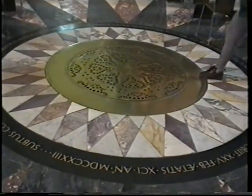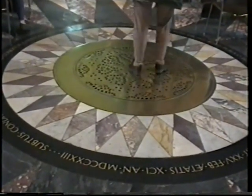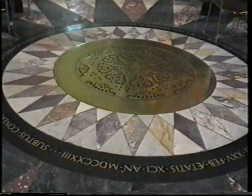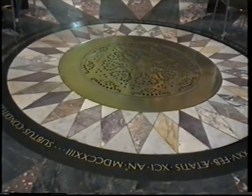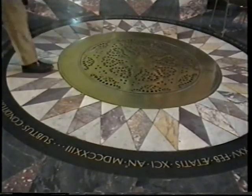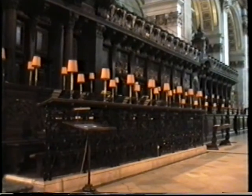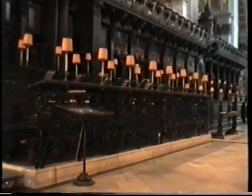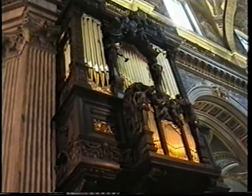Directly under the dome in the centre is this epitaph to Sir Christopher Wren, and part of it in Latin reads, "If you want a monument to me, look around you." This is the choir. All beautifully carved wood. Part of the organ is on both sides.